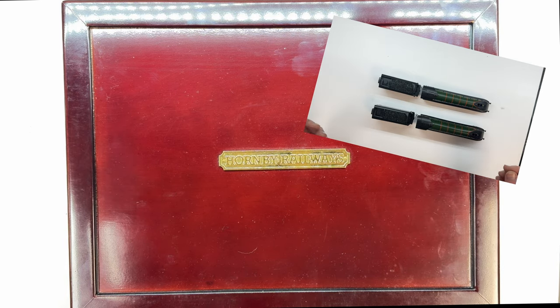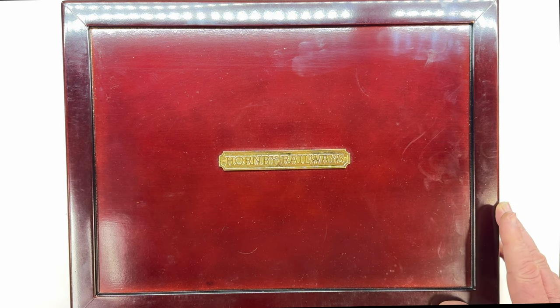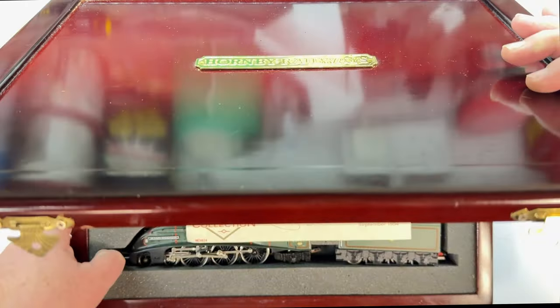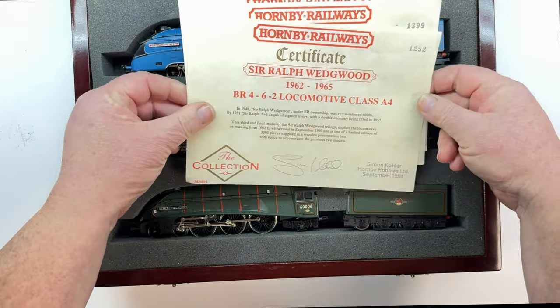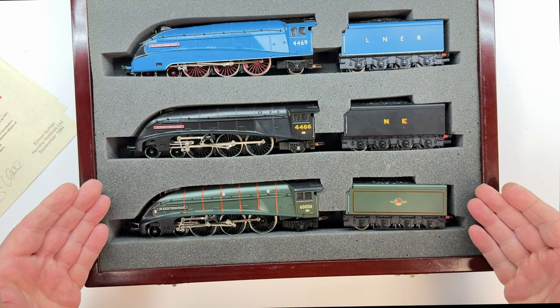Now, the one thing I will say, the Bachmann set that I bought was 10 years old. This set was released in 1994, so this is 30 years old. So it's a much older set. But I'll just move this forward so I can open the lid. And you see what we have in here. Set of certificates, one for each of the locos. And this beautifully laid out set of three locos.